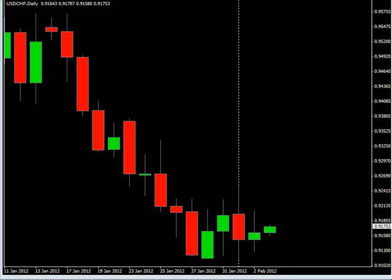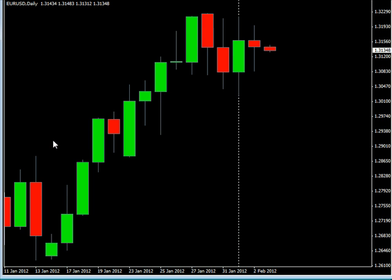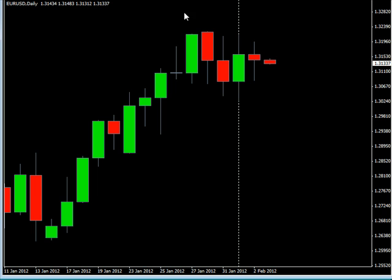Now, as far as what I'm looking for during this next session, essentially I'm looking for breakouts. We have the U.S. Japanese yen pair that created an inside bar, and the Euro USD created an inside bar, basically looking to tag the high and the low of these two.